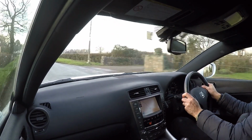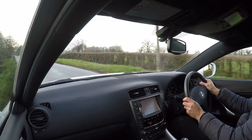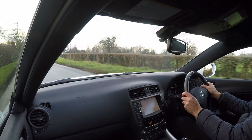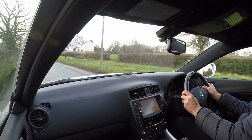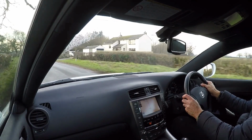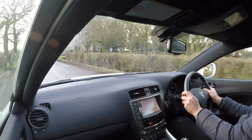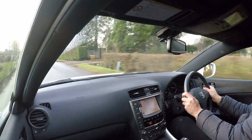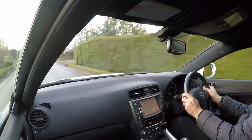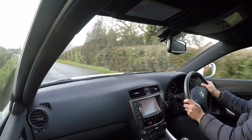Car starts instantly, push button start, settles to a smooth, even idle. There are no warning lights on the car at all when the engine's running or operating. The engines are stunning units. They are really amazing engines. It's so smooth and civilized. Refinement is in a different league to virtually anything else in its class, as is reliability, by the way. I mean, they are typical Lexus.